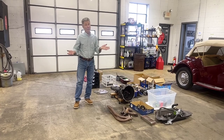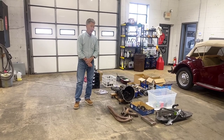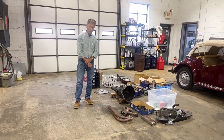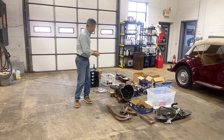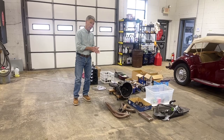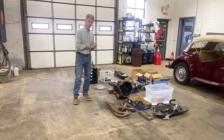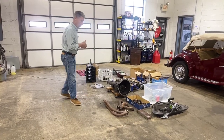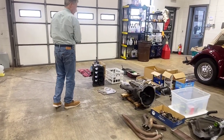And this time, the test drive on this car is a little bit different. This is for our red MGB GT project car. So I'm going to show you all of the bits and pieces to the engine and transmission that all need to get put back together and put in the car to have a drivable car. So come on a little closer, I'll show you some of these things.